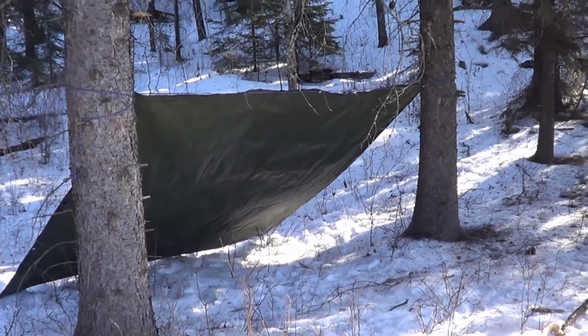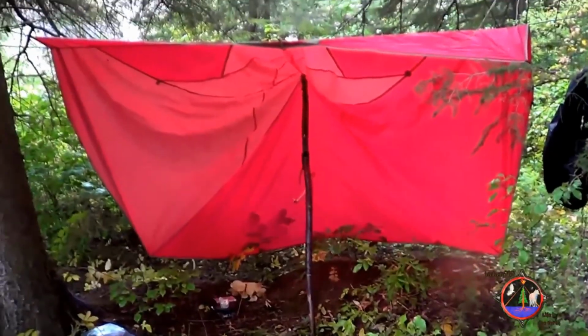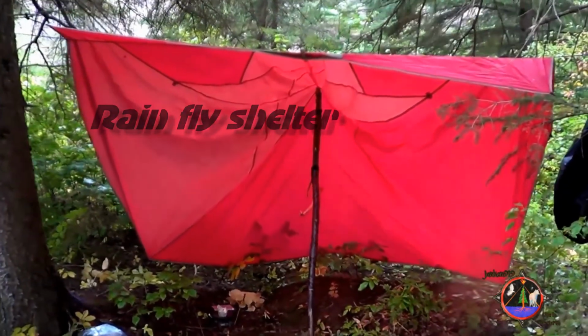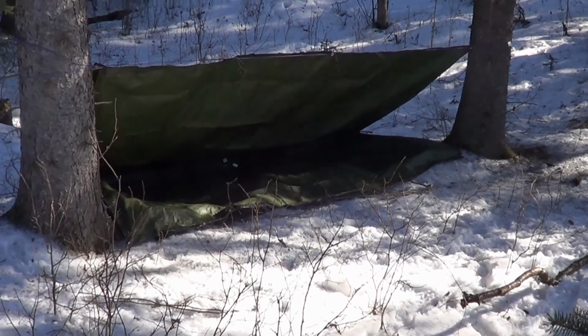So there's just a basic windbreak. This is a shelter I'd set up if it was snowing or raining. I know it's pretty basic, but like I said, I've never played around with this particular tarp before. It's been a while. I was trying some different things. So that is more of a lean-to style shelter.